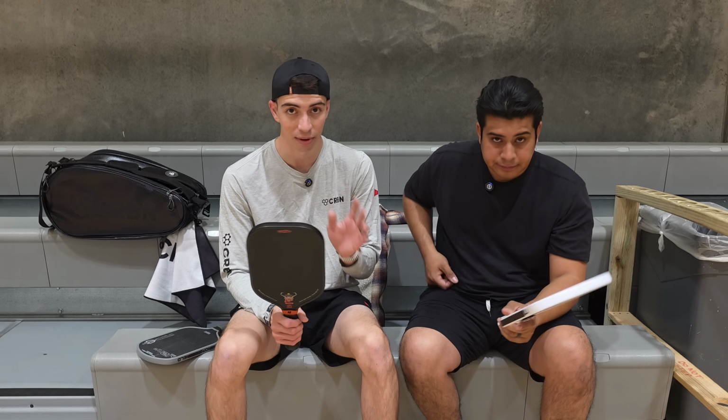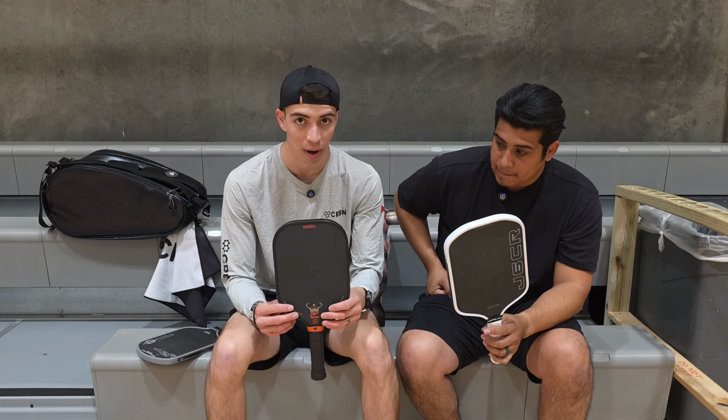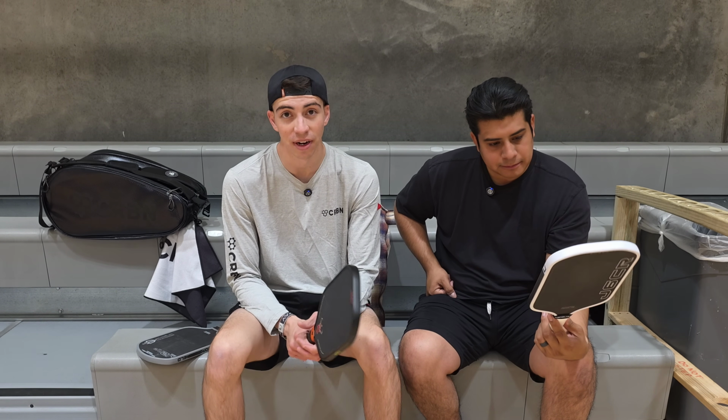Stock, both of them too. We were playing with them stock before this. Even when it's stock, I think the J6CR had a little bit bigger sweet spot. I like that shape. The shape is really, really cool. Yeah, it's cool. That might be my new favorite shape, to be honest.